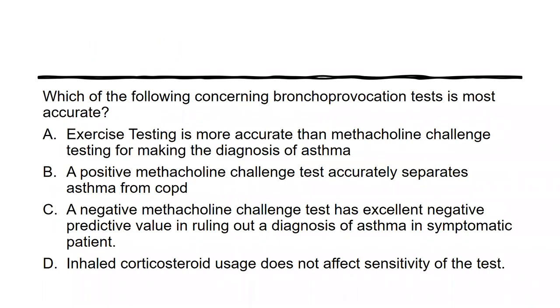Okay, so which of the following concerning bronchoprovocation tests is most accurate? A, exercise testing is more accurate than methacholine challenge testing for making the diagnosis of asthma. B, a positive methacholine challenge test accurately separates asthma from COPD. C, a negative methacholine challenge test has excellent negative predictive value in ruling out a diagnosis of asthma in symptomatic patients. D, inhaled corticosteroid usage does not affect sensitivity of the test.